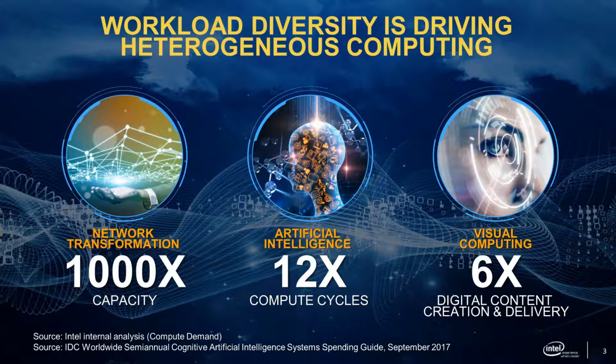Traditionally, when you looked at a compute node or a compute resource, you really just focused on what it can do for compute. Now, compute resources can do networking. And we're seeing tremendous growth driven by the network transformation, 1,000x, 100,000x of data traffic on an AT&T network. Artificial intelligence can drive 12x compute cycle increases. And new things such as visual computing, especially if integrated with some of the new edge technologies, are expected to tremendously increase the need for compute cycles. So these two megatrends combined create a need for change.